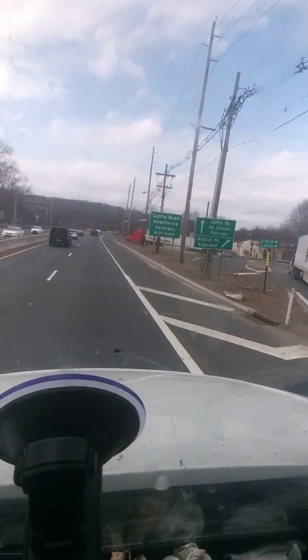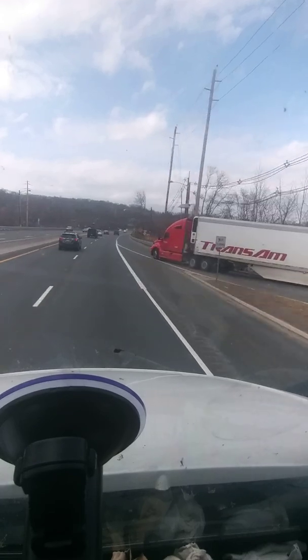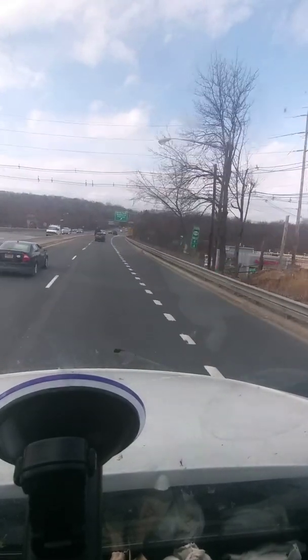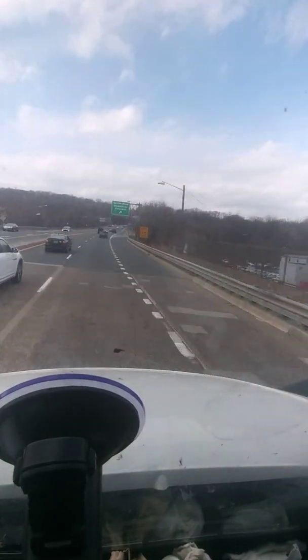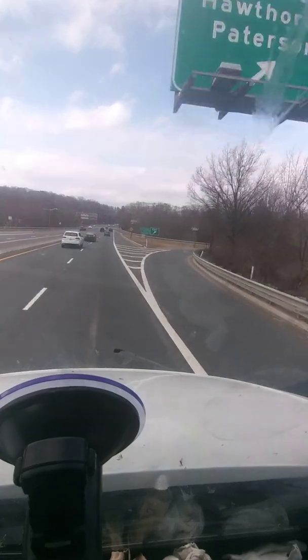What do you call that? The lab rat. You see how slow he going? And that wide turn and everything? Because he's trying to miss that guardrail. You see this guardrail? He's trying to miss that guardrail with his trailer, trailer scrubbing together. I had to do the same thing.